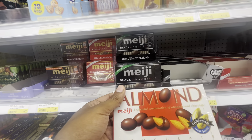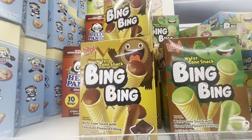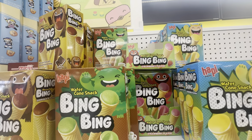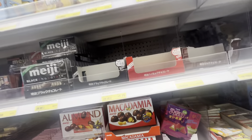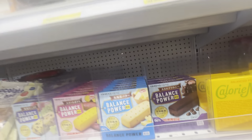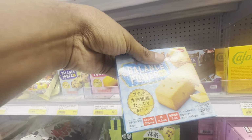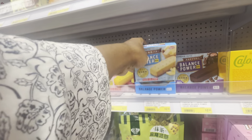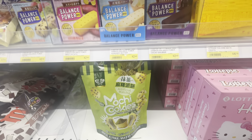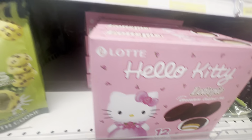Almond. Special combinations of almond and chocolate. Bing Bing wafer comb. Bing Bing, this is chocolate. Another Bing Bing, this is banana flavor. Bing Bing looks like strawberry. Okay, macadamia nuts. Almonds with chocolate. Okay, Balance Power Big. Okay, this looks like a little bar. Calorie Mate block. Mocha chocolates, cookies, Hello Kitty, Lot Pie.